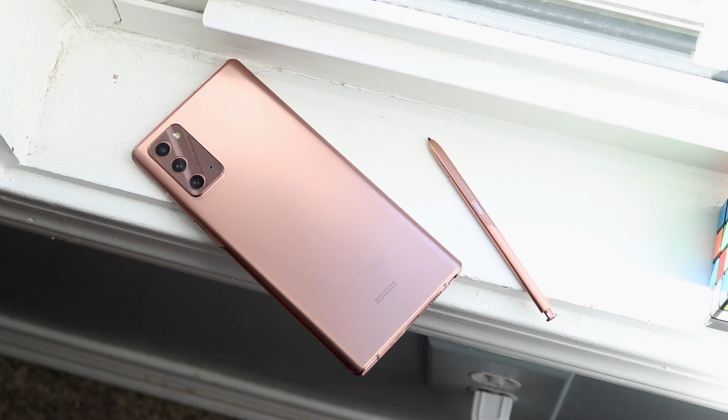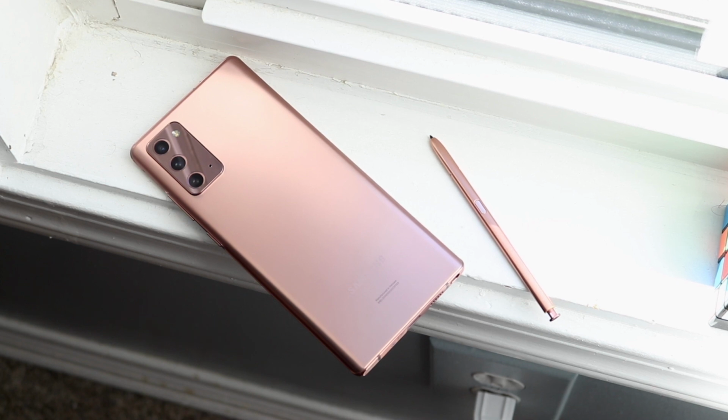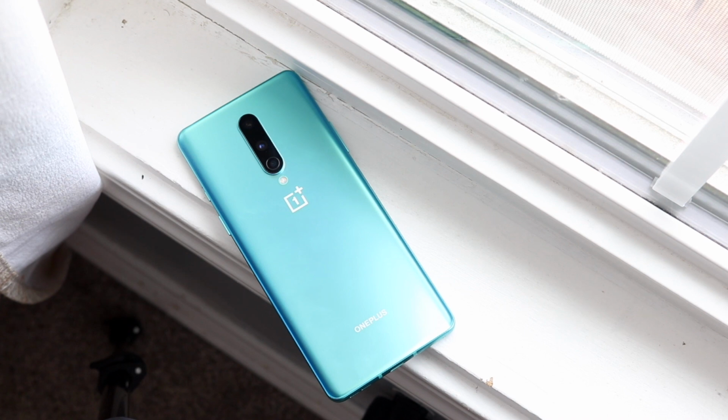And moving on to the back, you have actually really different setups on both. The only similar thing is a triple camera setup. Other than that, you have a frosted glass back on the OnePlus 8 that feels extremely good. I think that feels really nice in the hand, and there's really not too much to hate on it. It gets the job done, and it feels really, really good.